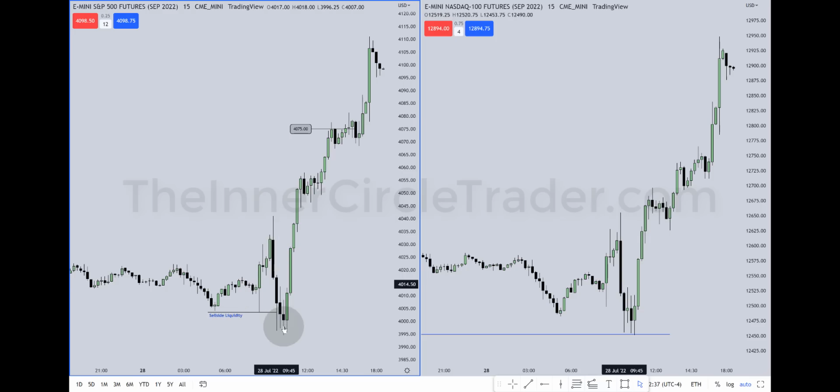It's dropping down. Now notice it's dropping down into what? That previous day's imbalance. So this digging down in, all that's doing is picking up what? Sell side liquidity. Those stops are being ran on longs that went from here and here. They felt like they were on side. They dropped it down. Judas swing.